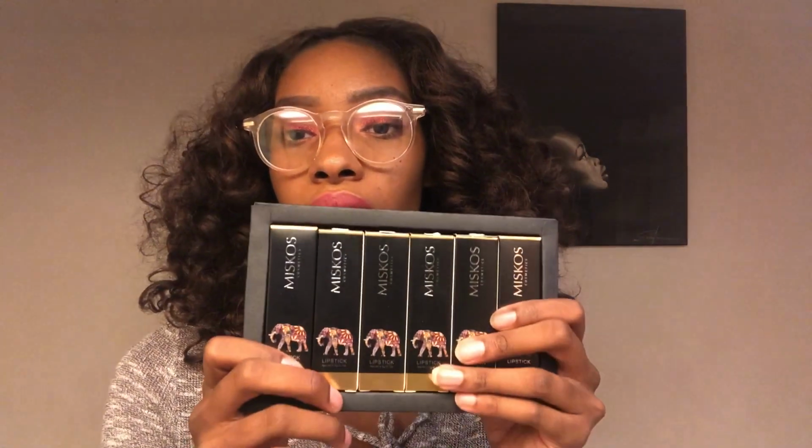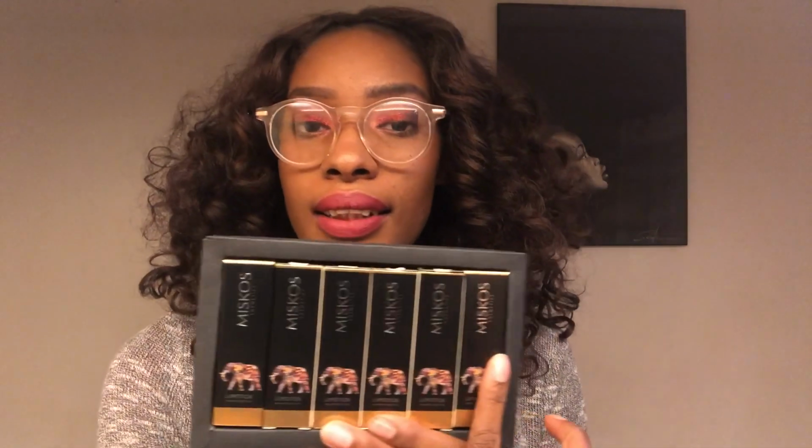This time I am doing the Miskos Cosmetics Lipstick. Got these products at a discounted price. You can find these on Amazon.com. So I'm going to be doing the lip colors for you guys so you can see how each shade looks. Alright, so the shades come from 1 to 6, so we're gonna try each one.